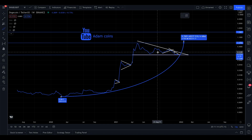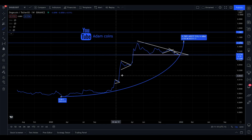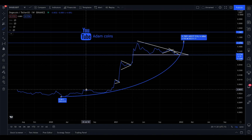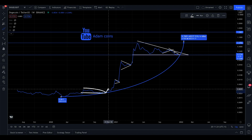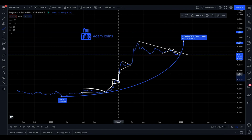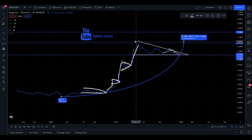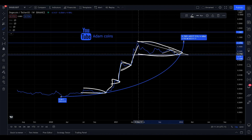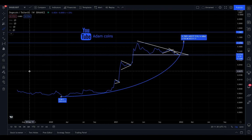Where's the brush? Right, so this was a triangle that is actually pending for us right now. Ever since it was launched back in the days, we had this very small tiny triangle. We broke out of it, went up, and made another triangle right there. We broke up, and then we continued. We break out of here, and then we continue, and now we've been forming this very large symmetrical triangle. Now I did notice one thing with the forecast.